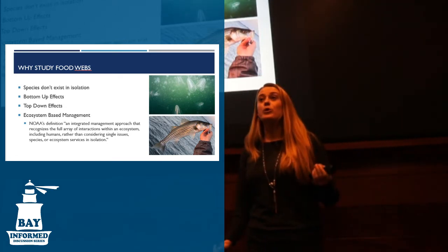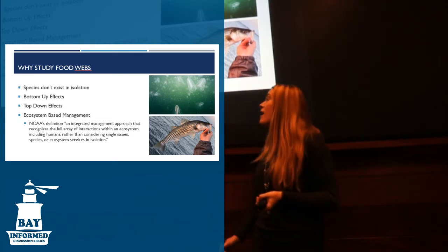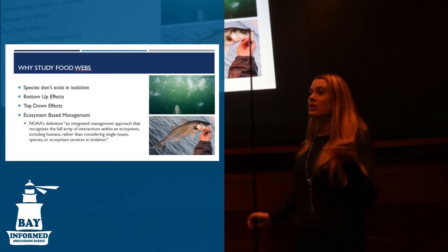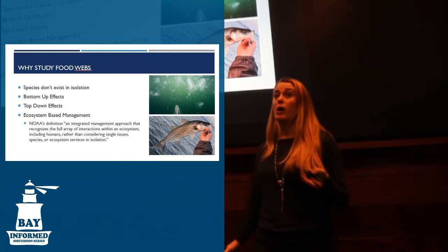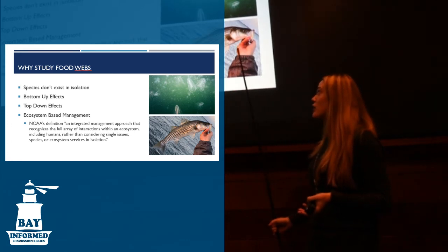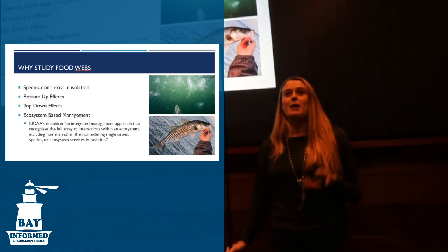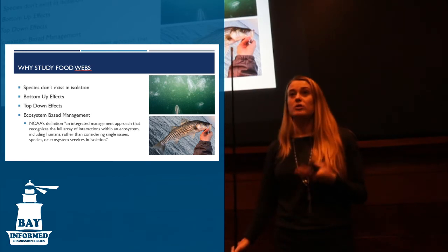If they have a bloom, they kind of graze everything else of the zooplankton out. And we want to see how that change in lack of food at the bottom of the food web may affect our top predators. That would be a bottom-up effect. But conversely, there's top-down effects. So this is our friend the striped sea bass. Everyone likes to eat them, catch them. But what happens if we over-harvest or under-harvest, or there's more or less?